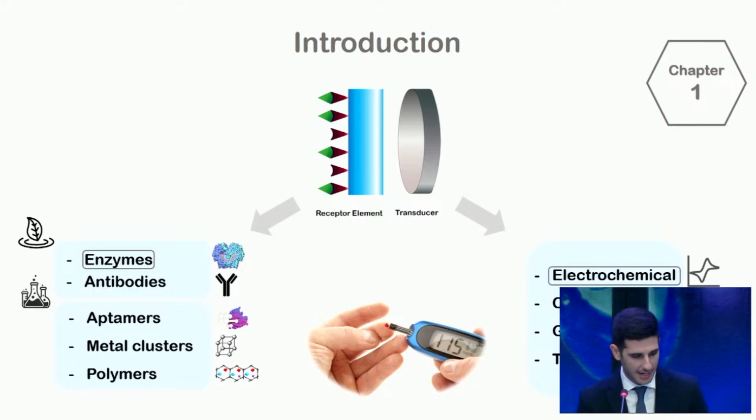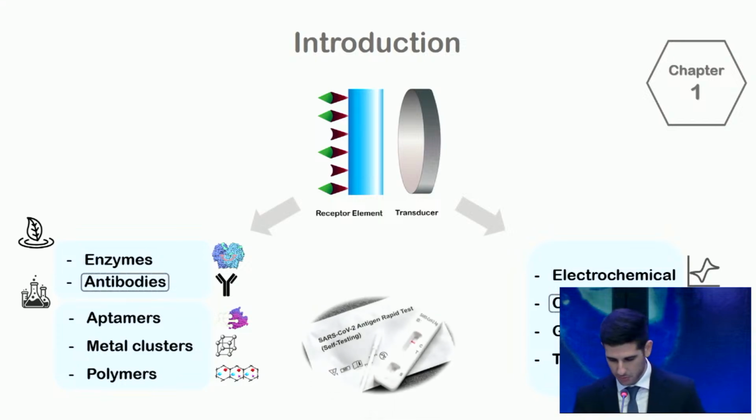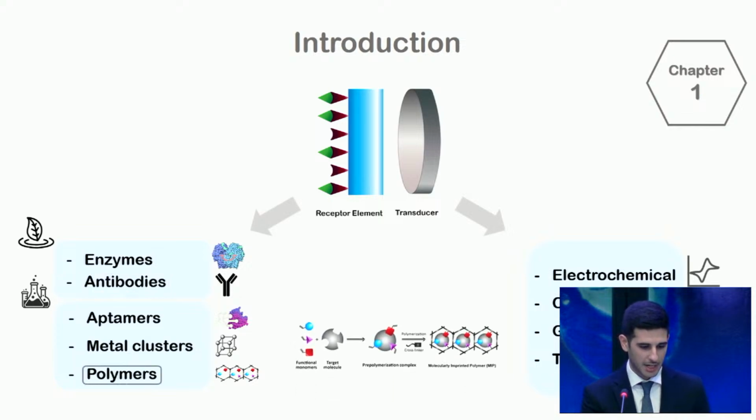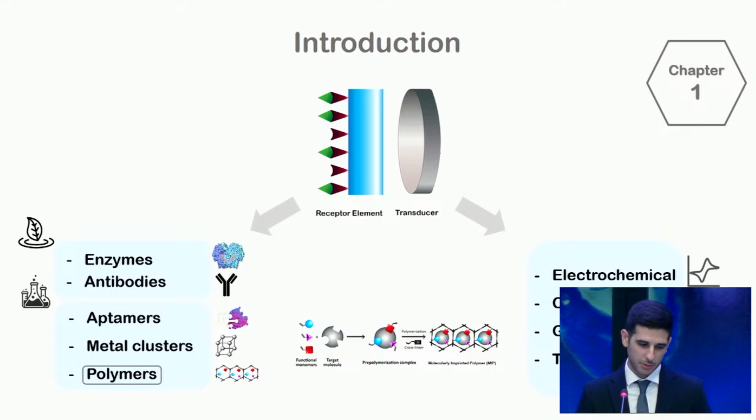Another example relies on antibodies with an optical readout, and this is very much used in lateral flow assays, especially in immunosensors, such as the very famous COVID test that we've used a lot in the last years. During my PhD, I mostly focused on the synthesis, optimization, and development of molecularly imprinted polymers, and their correlation with two different types of transducers, thermometric and electrochemical transducers.